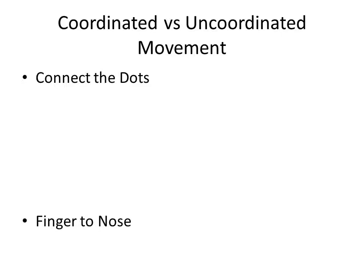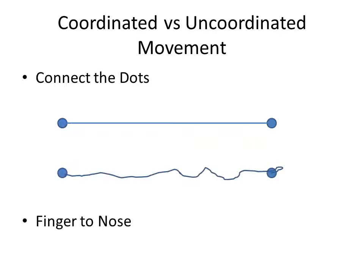Here's an example of a coordinated versus uncoordinated movement. If you were going to connect two dots and have a nice, smooth, coordinated movement, you would be able to start on one dot and have a relatively straight line to the other. Somebody with cerebellar disorder, however, will have uncoordinated movement, and their line might look something like this. Not only is the line not smooth and controlled, but you can see it even went beyond the target and the person had to come back. This is characteristic of disorders either of the cerebellum or of its inputs or outputs.